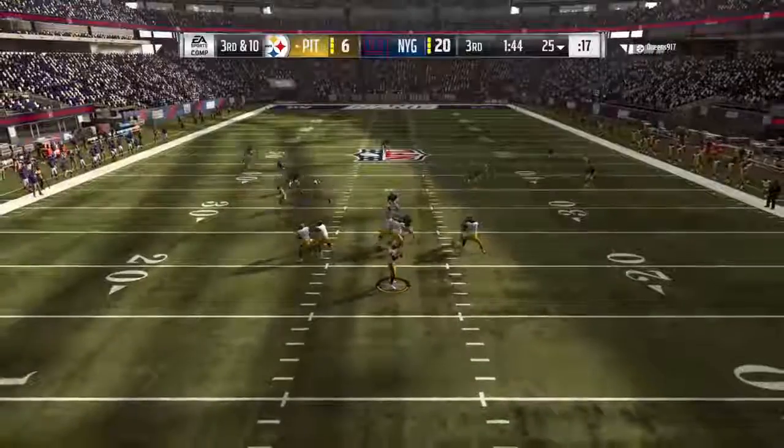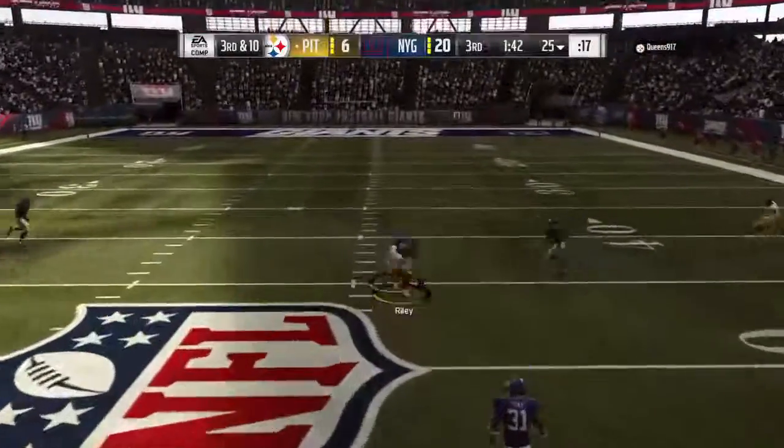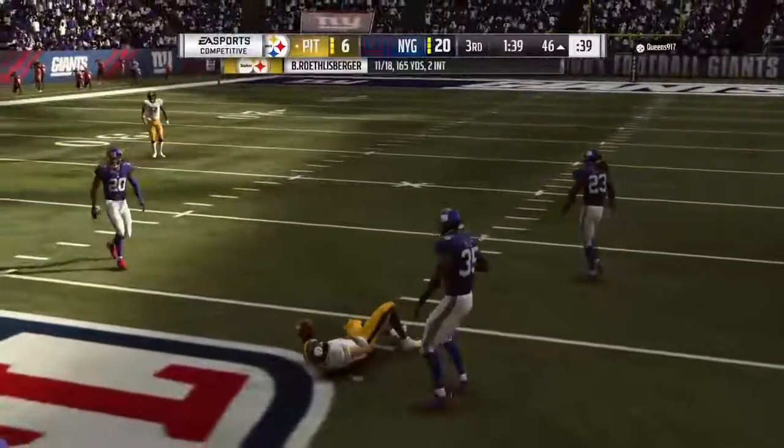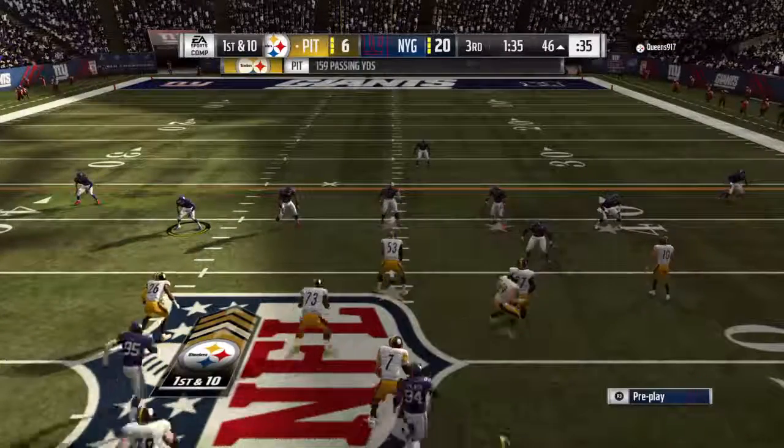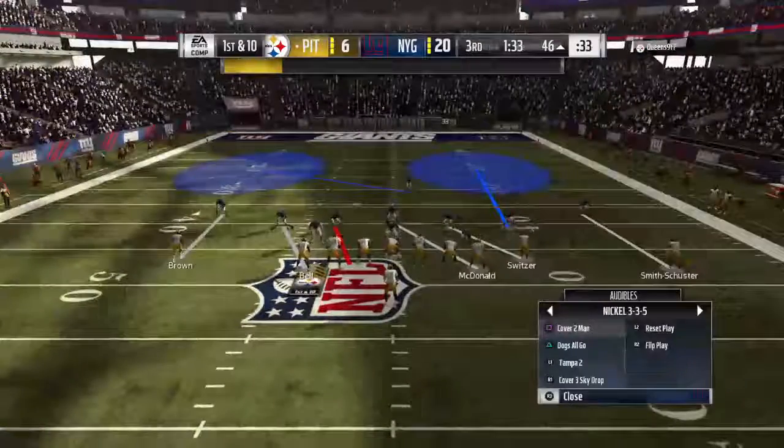On 3rd down, Roethlisberger. He'll get this one to Switzer. And he'll be taken down, but not before they work it across midfield. He got 29 yards that time.